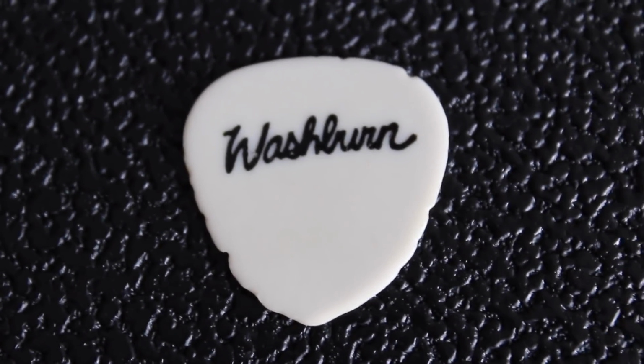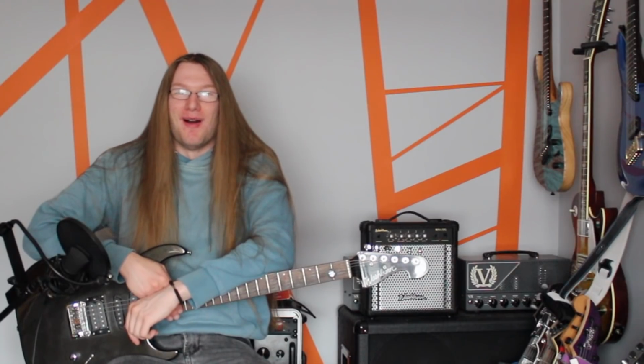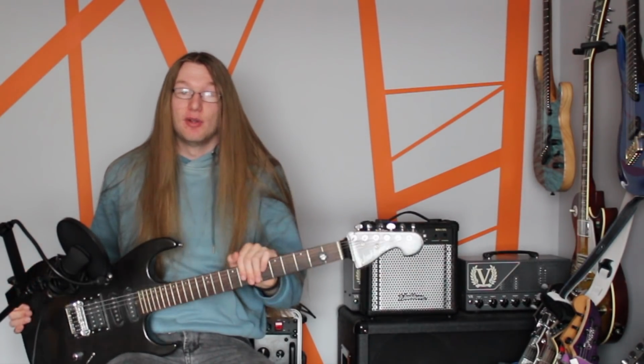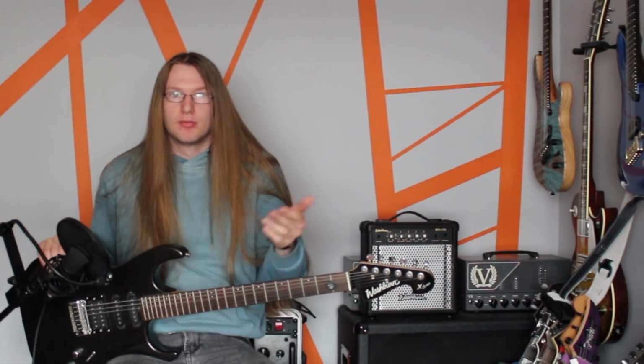Bear in mind that these were normal full-size picks, and they were the only picks that I had at the time. I played a lot. So today, for a bit of fun, I thought we'd take a look back and have a look at my first guitar rig and see if it's good.